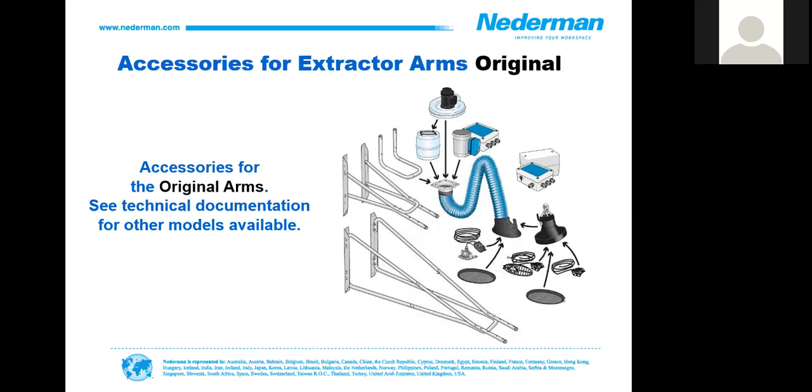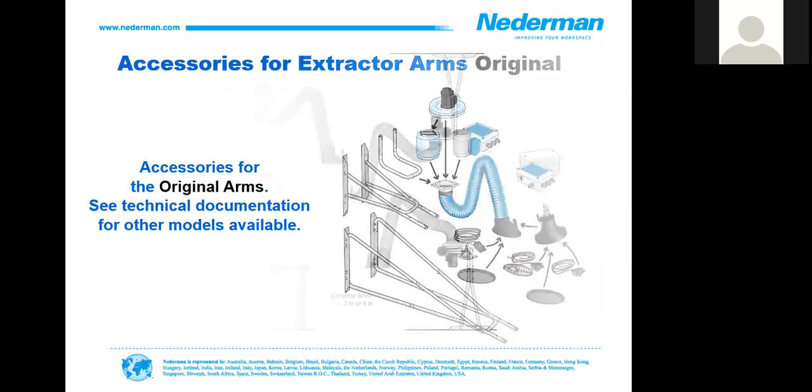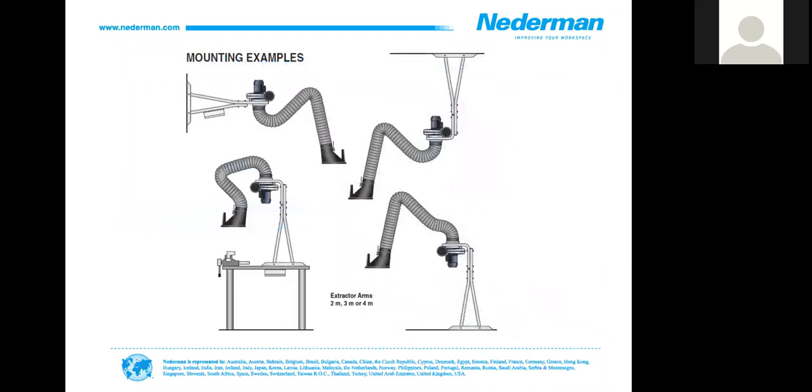You can see all the different components that go with the different hood styles: spark screens, lights, fan on and off switches, automatic dampers. Mount the fan directly to the arm, mount a silencer to the fan, or even a filter as shown there. But we also do these with centralized systems with your dust collection, or even just a standard exhaust fan. As I mentioned, the various mounting styles.